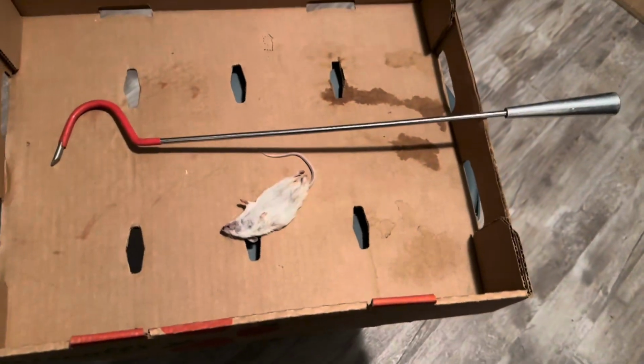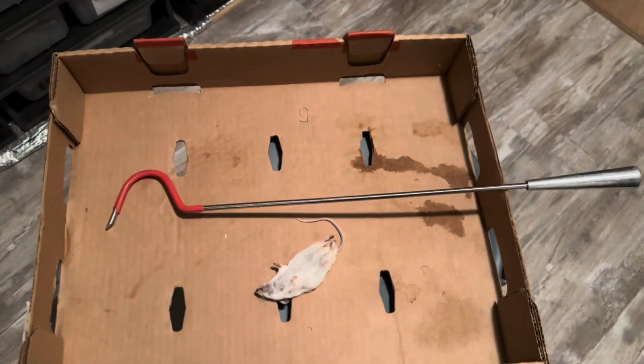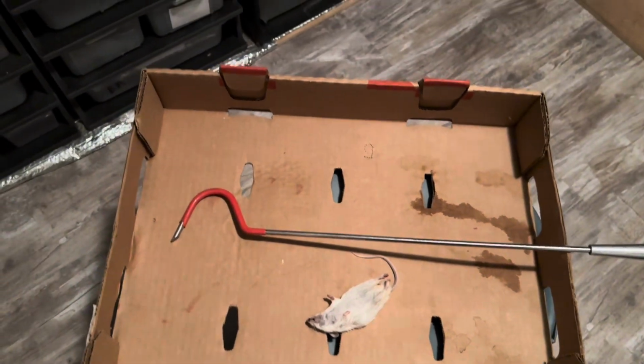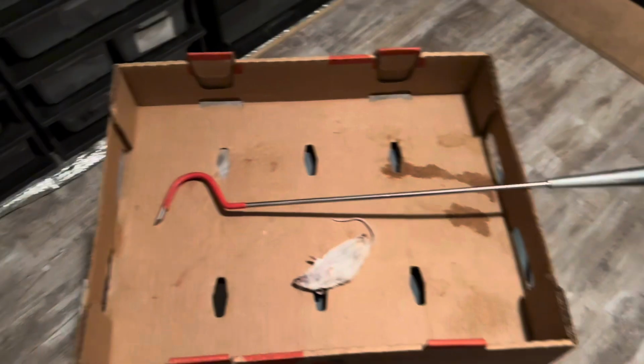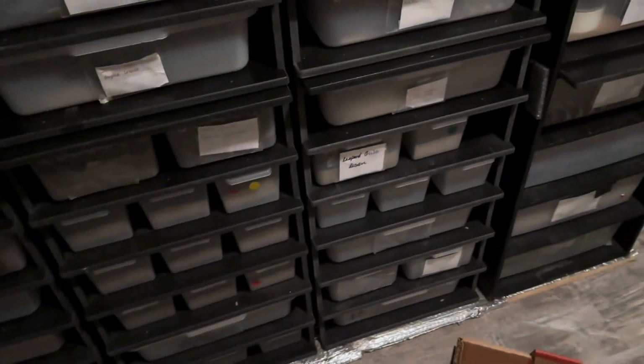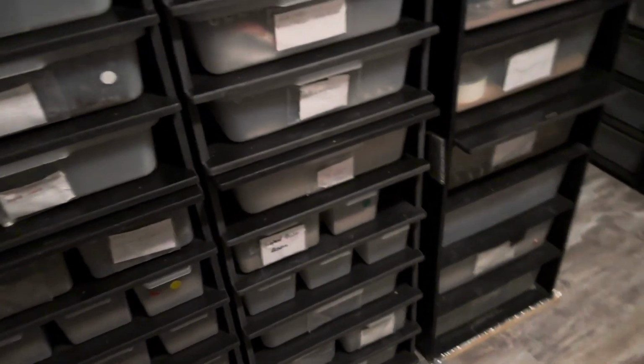He's good to go. I actually might try to feed him another one. It's been so long since he's eaten. Nah, let's not overdo it. I don't want to overdo it. Yeah, because he is pretty small. That animal is almost a year old, and it looks like one of my hatchlings.